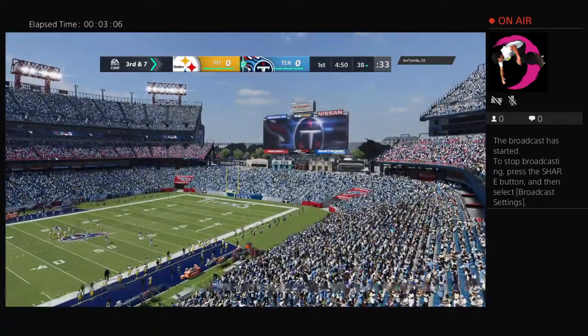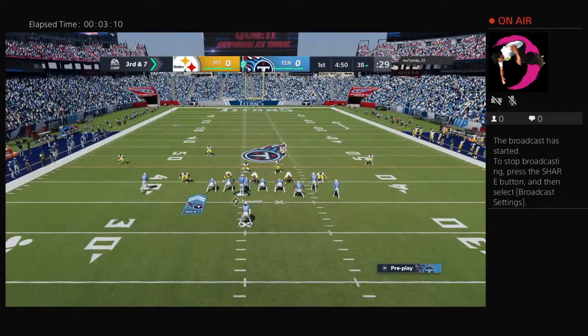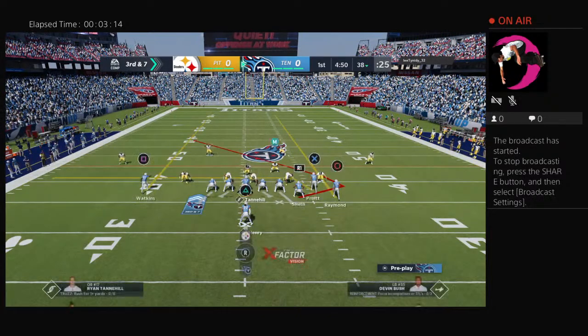Not sure what happened out there, but it looked like the timing was a little off on that throw. Well, you know I'm a defender, so what am I going to say? Great defense. Darn right. They did something to disrupt that timing.